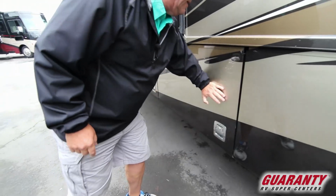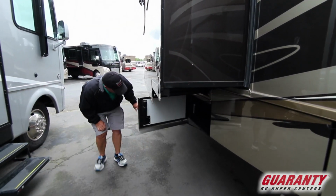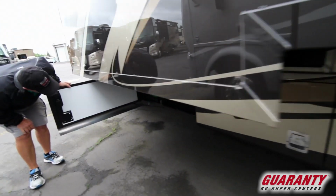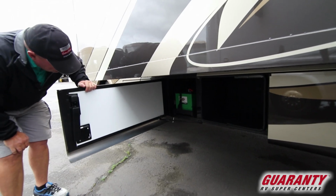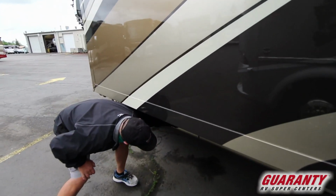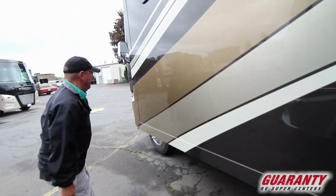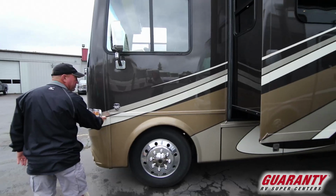Central vac. More storage there. More storage there. There's your batteries. I believe there's four batteries on a slide tray. Propane tank, big tank. Just drive up, fill it up. Alloy wheels. Here's your side cameras.